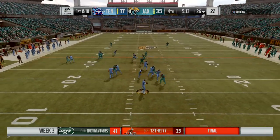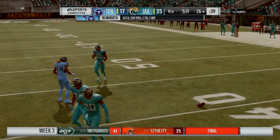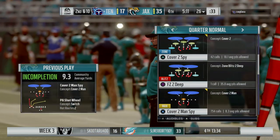Now a play fake here on 1st down. And nearly picked off. Surprising to see a defender of his caliber let it get away, but it does get away and it's 2nd down.